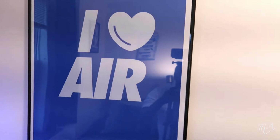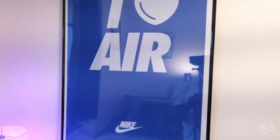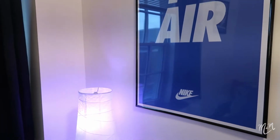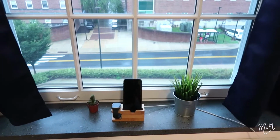Over here is this I Heart Air, which is a Nike poster that I got from the Nike flagship store in New York City one spring break. And outside, you guys can see it's raining really bad.